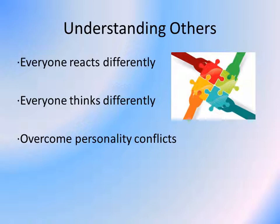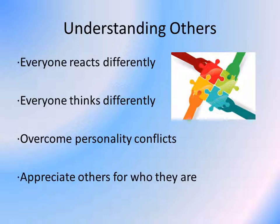While it can be hard to overcome personality conflicts, it really is essential in order to maintain peaceful, efficient, and effective interaction between those of different types. Where you may be lacking, another type might be skilled. Appreciate others for who they are and what they can contribute to the greater picture.